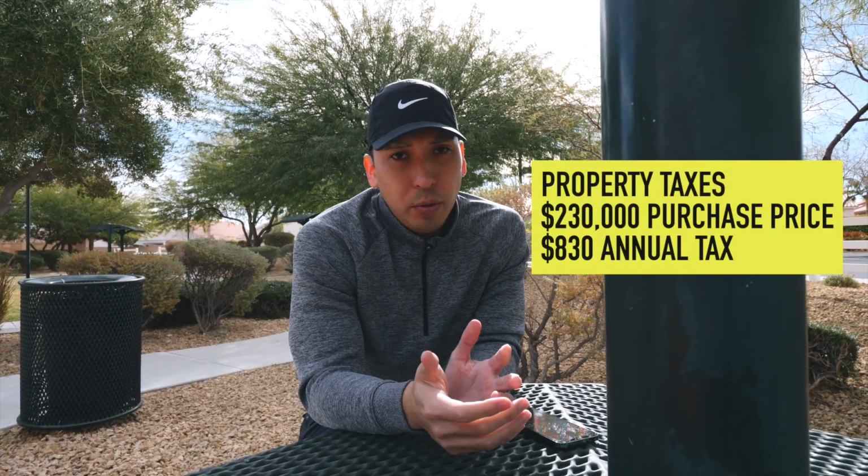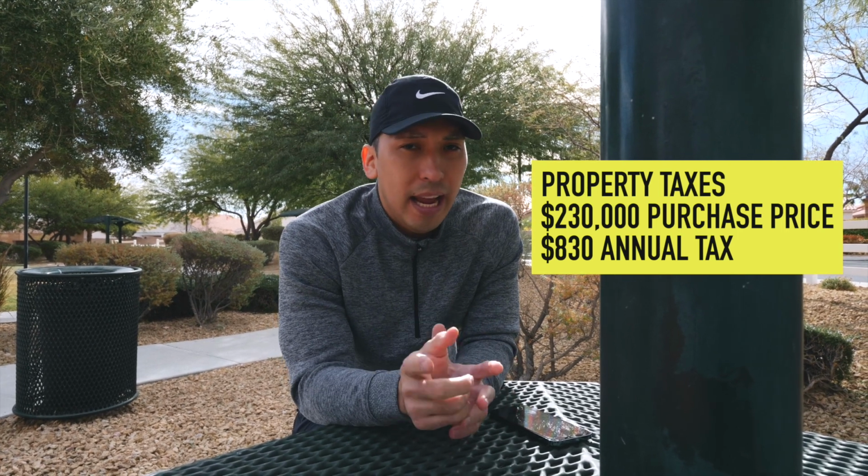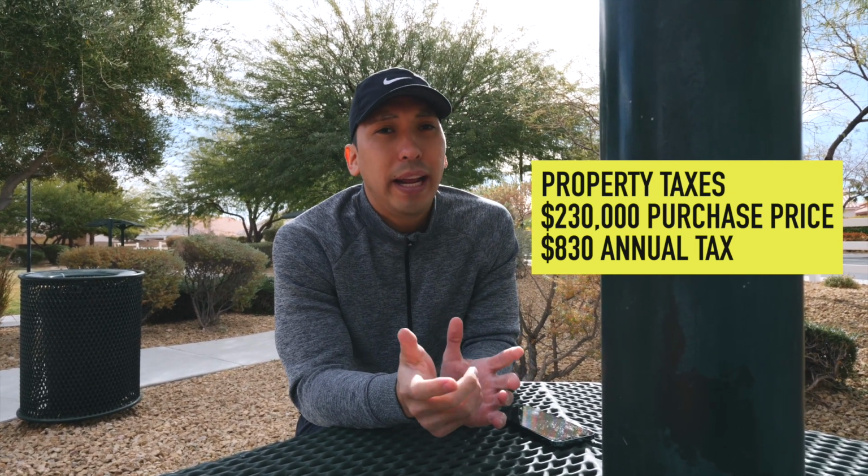And to give you an idea of property taxes, at that $230,000 purchase price, the annual taxes on that home were about $830. So pretty cheap. I've been working with a lot of people that are in Texas, and I can tell you property taxes in Texas are very, very expensive. Sometimes it's even over 2% of the purchase price. So you might buy a $300,000 or $400,000 home, but your property taxes might be $7,000, $8,000 a year.